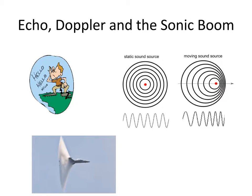Okay, today we're going to talk about some interesting sound phenomena, namely the echo, the Doppler effect, and the sonic boom. You may have some experience with each of these. You might not have known what they were or how to describe them using physics terms, but today we are going to talk about how these work and what they really mean in physics terms.